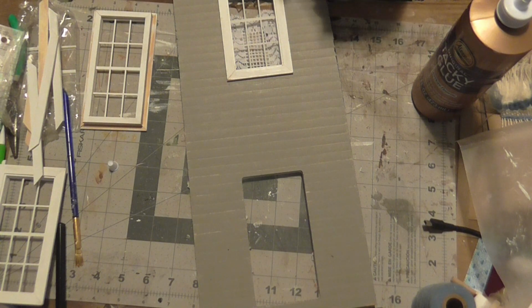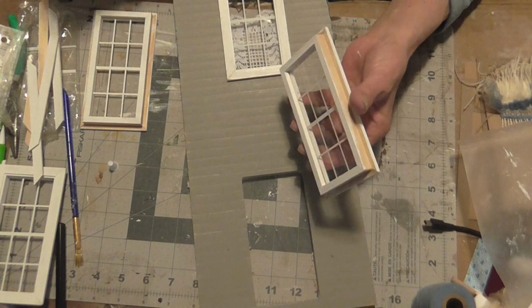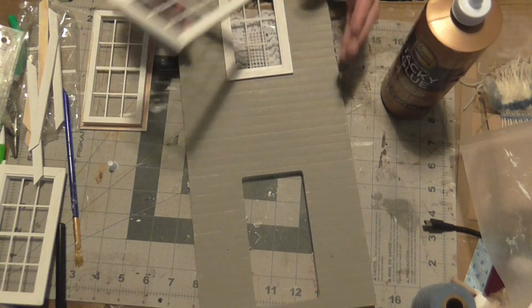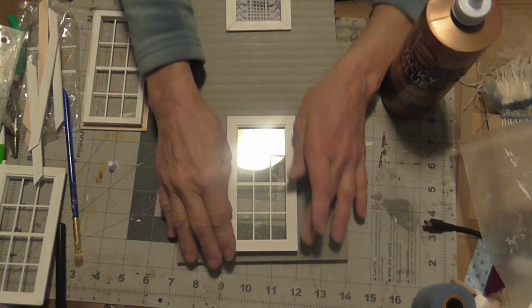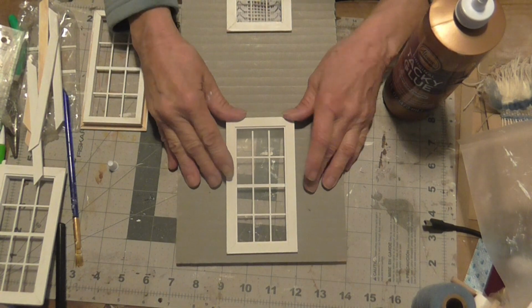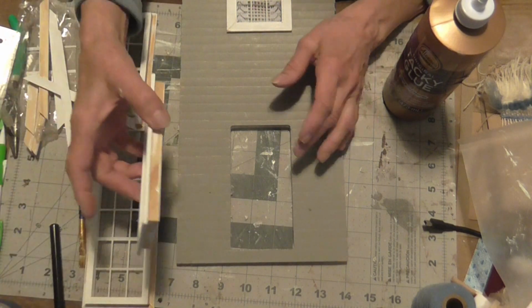So yeah, I'm just messing with the window frame here. And I did have to do quite a bit of sanding to get the window frame to fit in the window opening. When they make these, they round the corners on them, and these just weren't cut quite long enough. I suppose that's so you can fit them in yourself.